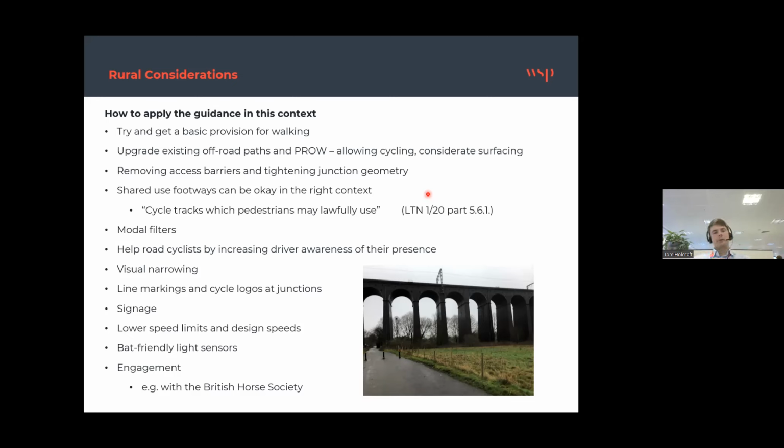It's also important to note that in the recent guidance, shared use footways are quite frowned upon, but that's mostly in urban areas. In rural areas, shared use footways can be okay in the right context. As long as it's not right next to a really fast road with no buffer between it, and it's sufficiently wide, those are the kinds of things you need to think about, but they can be appropriate in the rural context. And you can also have these things designated as cycle tracks, which pedestrians may lawfully use.